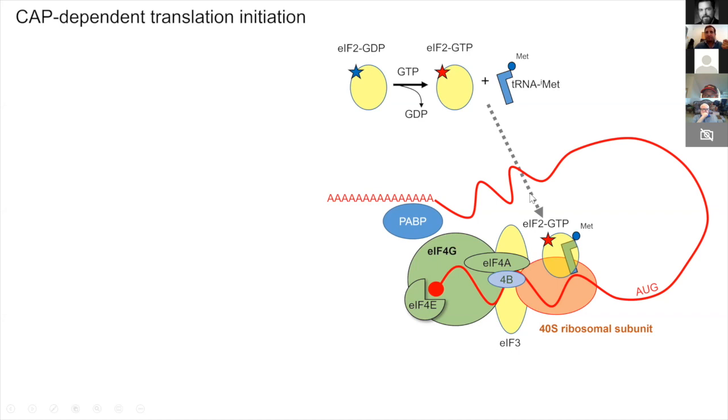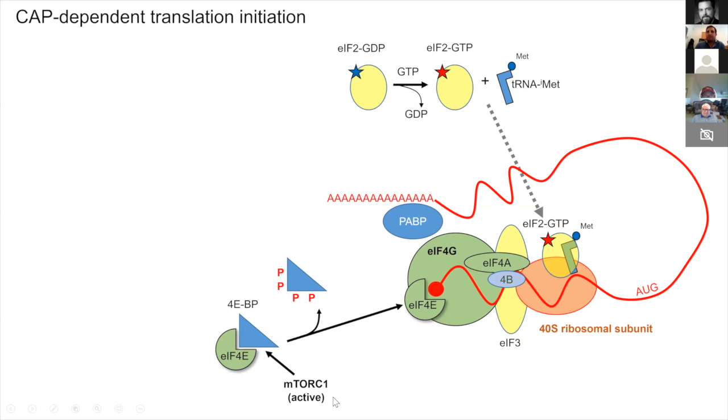Also, cap-dependent translation in mammals needs the recruitment of the initiator tRNA methionine to the small ribosomal subunit, and this tRNA is carried by the factor eIF2 bound to GTP. So there are two classical ways of regulating translation. One is mTORC dependent. Translation is a very costly process from an energetic point of view, so the cell needs to be sure that it has a sufficient amount of energy, amino acids and ATP in order to translate proteins.